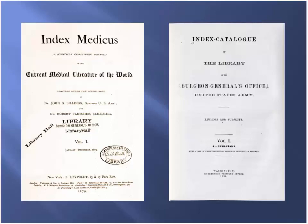So as time passed, Index Medicus became more important than the index catalog. The index catalog stopped publication in 1961, though they had a 10-year backlog at that point, so the last citation in index catalog was actually 1951. But Index Medicus keeps on going, and LISTRC keeps on meeting.